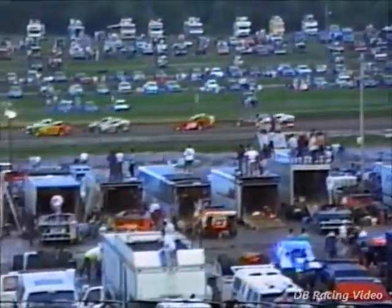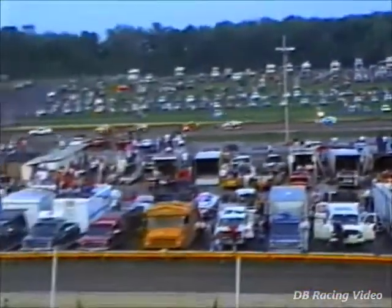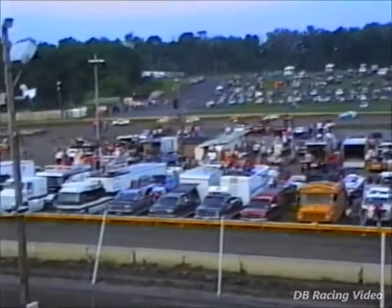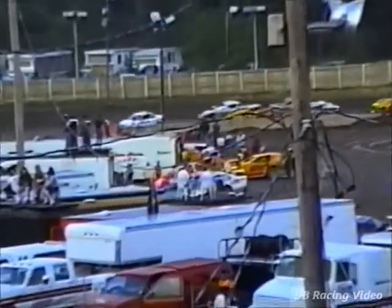Oldsmobile Achieva pace car, brought to us by Olson Todd Oldsmobile Cadillac from Central Valley, New York. And that's pacing the field right now down the back straightaway. Oldsmobile Achieva pace car from Olson Todd, Oldsmobile Cadillac. It'll be dropping down to the inside right now.